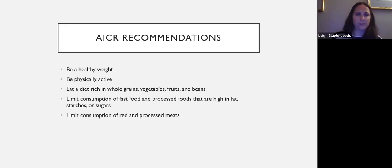The American Institute for Cancer Research recommendations. So their first recommendation is be a healthy weight. I don't want everyone to focus on the scale per se. I want you to focus more on the things that you can control. Like, are you eating healthy, nutritious foods?